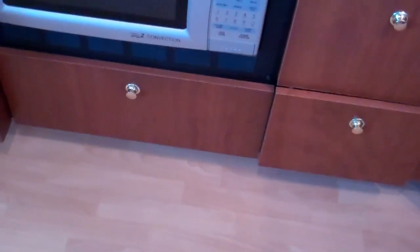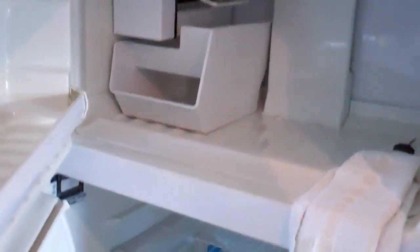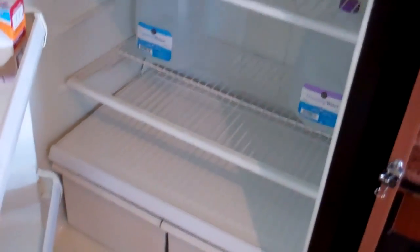Everywhere you look, just a lot of room, drawers, a lot of places to store things. Then below you have your Sharp Grill 2 convection oven, and right next to that you have your full-size fridge and freezer. And just forward of the galley you'll see another cabin entry point right opposite the helm.